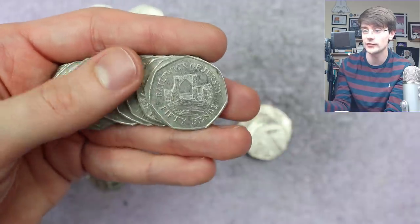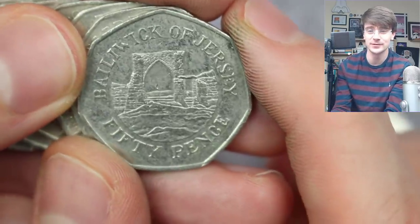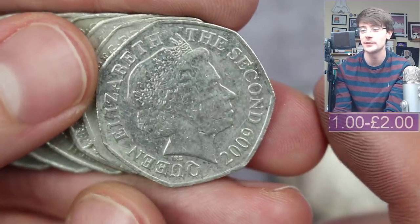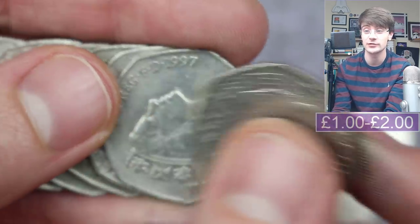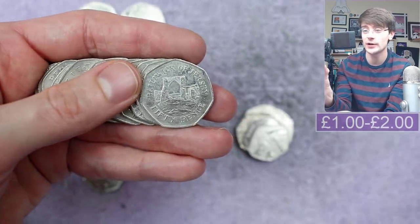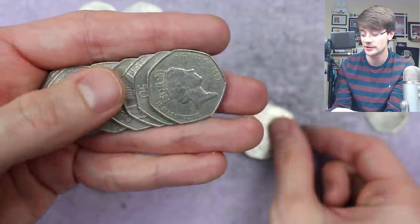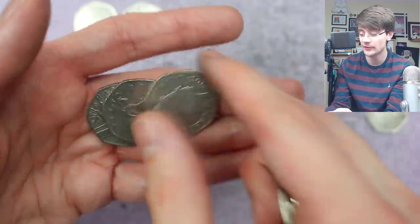Ooh, territory find. Jersey. The Grosnez Castle? I can't remember what it's called. But there's a couple of lower minted years of this one. 2009, Year of the Kew Gardens. I have no idea whether that's a rare year for this or not. I can never recall with the Jersey coins. But any territory finders are welcome finds in one of my videos, because you shouldn't be finding territory coins in your mainland UK change. So it adds a bit of excitement and a bit of variability to the hunts.